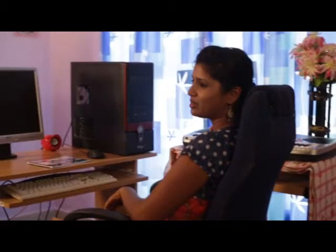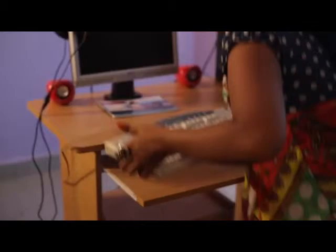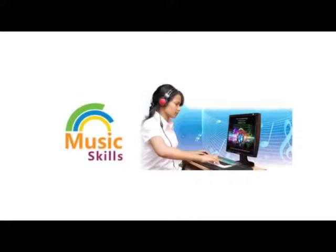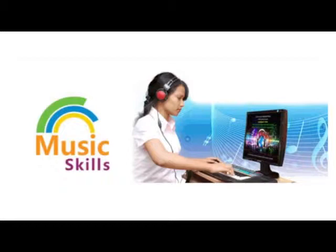Well, in this environment, the entire learning process takes place in front of a computer with a music keyboard. Okay, let me show you how it works. Remove the computer keyboard and replace it with the music keyboard here. And you know, this is a specially designed headphone. Insert one pin into the computer and the other pin into the music keyboard. Now place the headphone on your head and start practicing keyboard music. This is what we mean by a new learning environment.